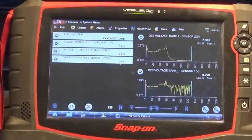Now, are we taking too much fuel away? But with a single cylinder misfire, it's kind of a question, of course. Now it's going back up a little bit. Okay, so my O2 sensors are working. We have a rich condition for sure.